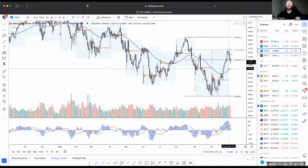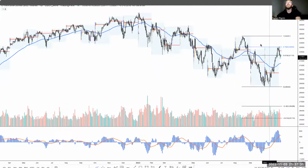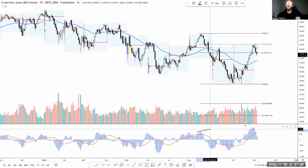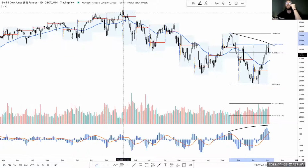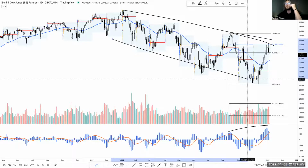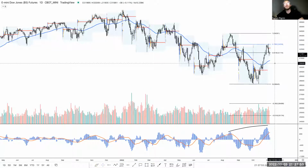There is what I call hidden divergence, whoever created it. And when you see a move like this, but we haven't quite yet broke that high, that's a hidden divergence with a trending move. You don't see it a whole lot, but when you do see it, it's a good indication that the market's about to turn around. So the market could be starting to turn to the downside here.